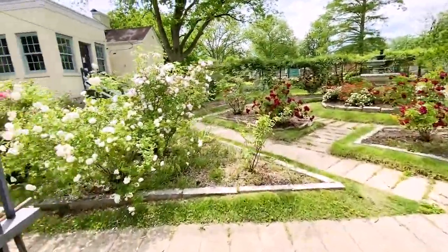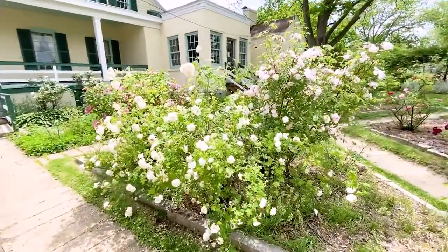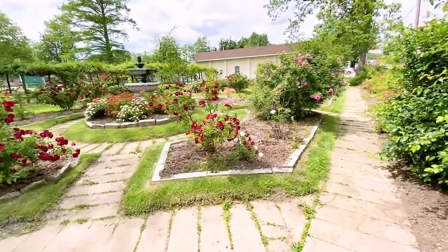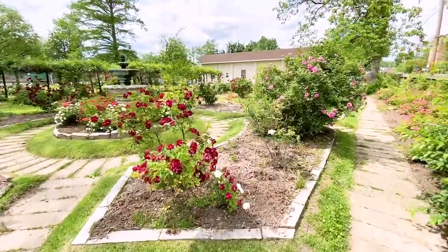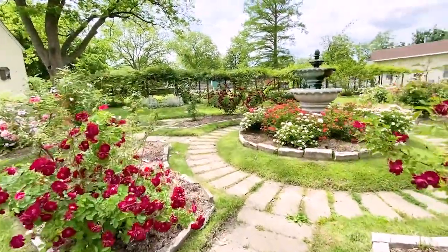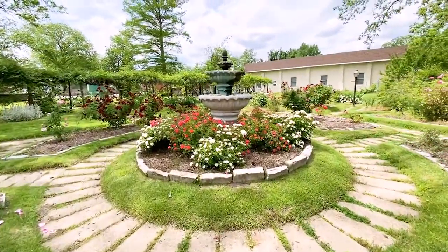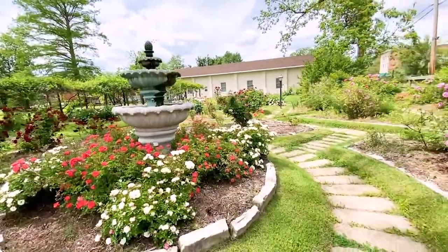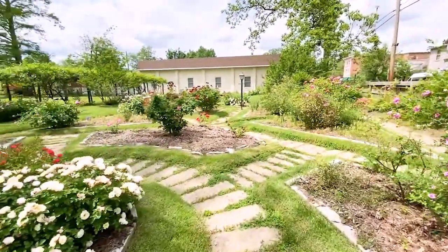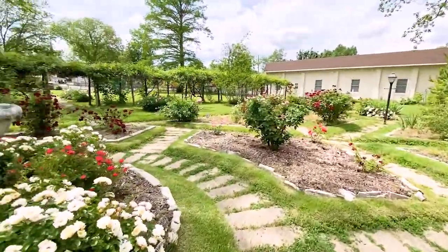I absolutely love the French Garden. I've been here during the garden walk tour before. It's so beautiful. The French apparently liked everything symmetrical.